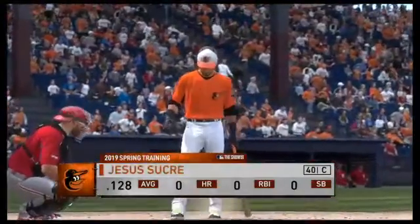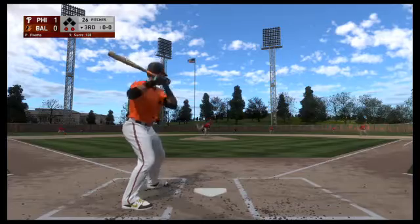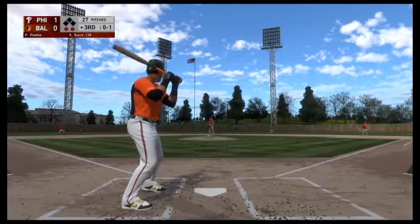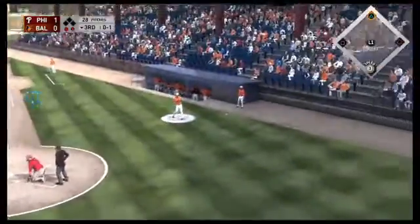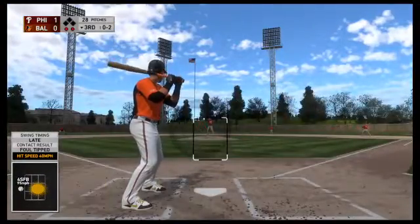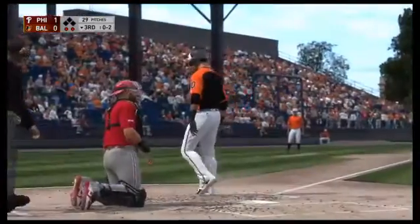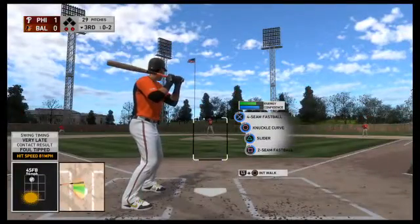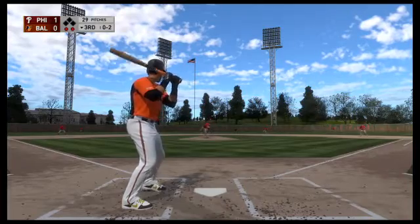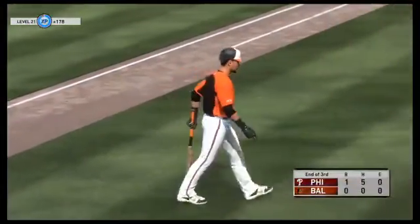Batting ninth, the catcher. Now at the plate, Jesus Sucre. He'll get to take his first cuts here. First offering on its way. Starts him out with the knuckle curve, and he swings through it for strike one. Here's the pitch. And it's fouled away. Here's another 0-2. Frozen on strike three for the final out of the inning. 1-2-3 go the Orioles. They're on the short end of a 1-0 score.